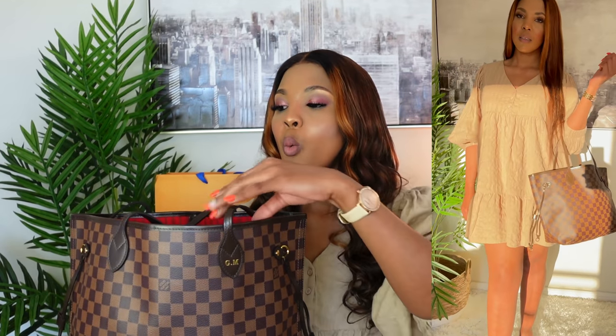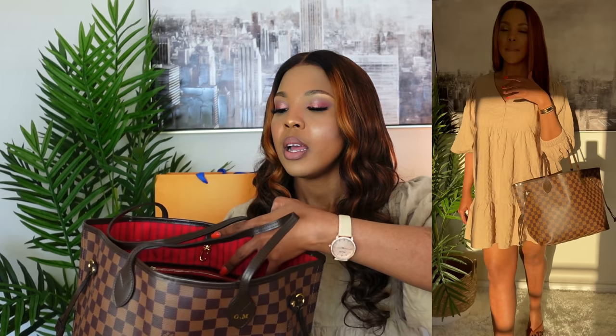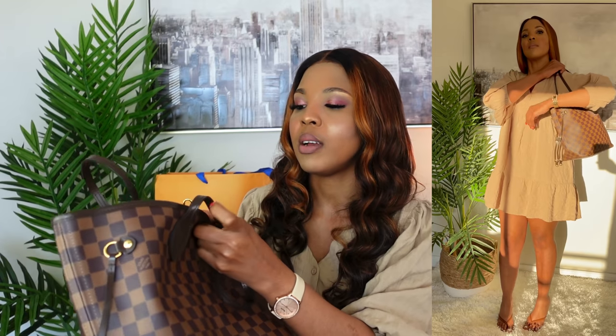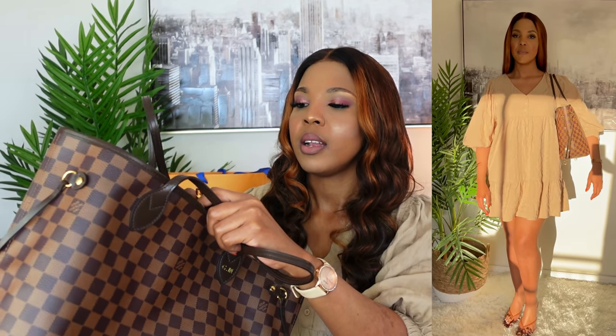I have been using this bag for a week. I take it everywhere. It is so convenient. I won't lie to you, it has its pros and it also has its cons. What I don't like from my period of using it, it hasn't been that long, is it doesn't have a zip. However, it does come with this locky thingy. I don't even know how to call it, child, but it does come with this. So you can basically just clip it.